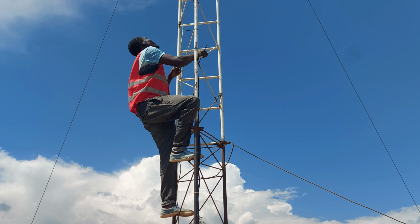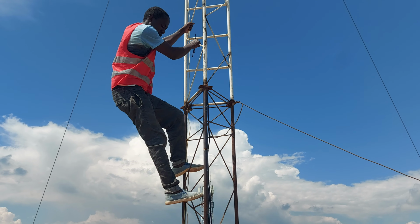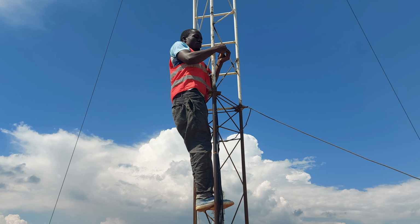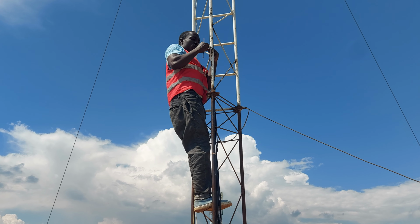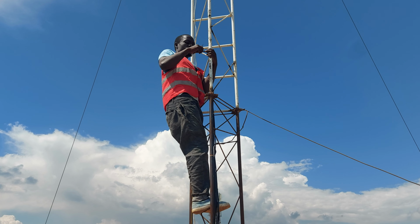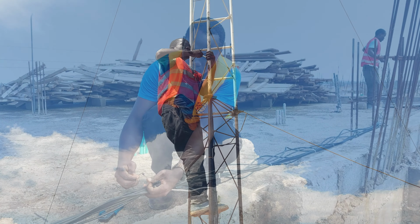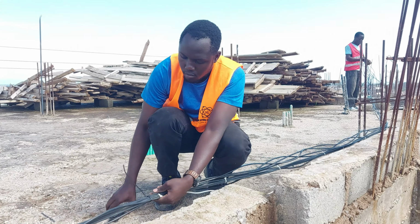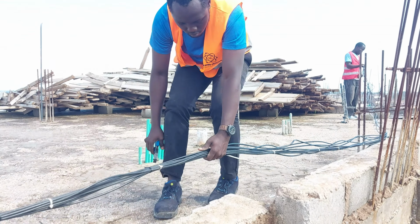So this mast is 9 meters high. From the ground to the top is around 24 meters high. Now with this height, we are able to reach many people around. Actually, it depends on the equipment that you are going to use on your mast.